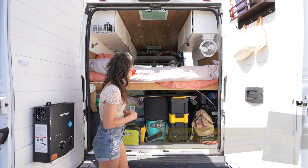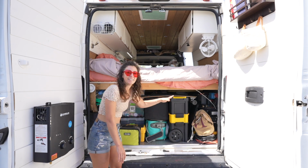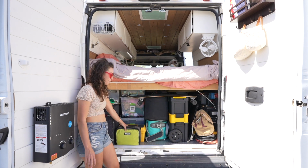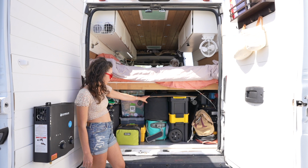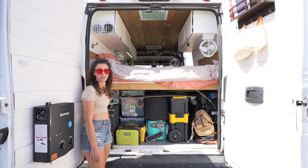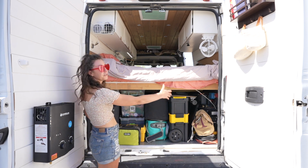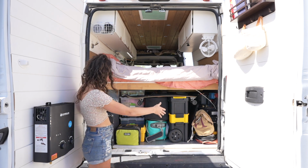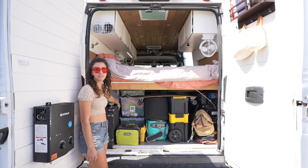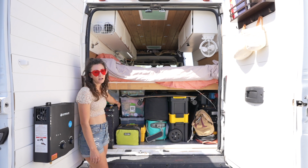That's really efficient. Then I always travel with my tools because I built this and I can't not have it. A bunch of tools, skateboard, art stuff. And then here we have my 21-gallon freshwater tank, and I chose to do this so that they would be evenly weighted. I also went with a standard size propane tank. It lasts a long time.